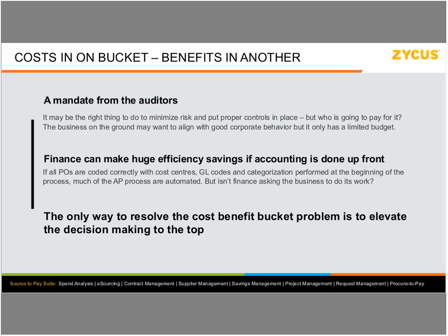So a third reason, costs. I describe this as costs in one bucket, benefits in another. This is quite a common situation where the benefit of a P2P resides in one part of an organisation, yet it's another part of the organisation that needs to cover the costs. Now let me give you an example of this.